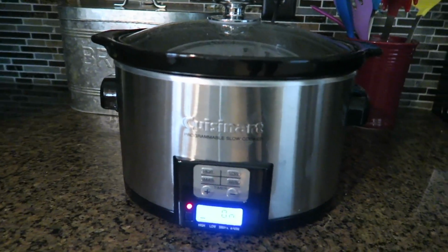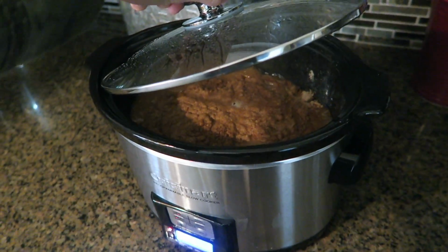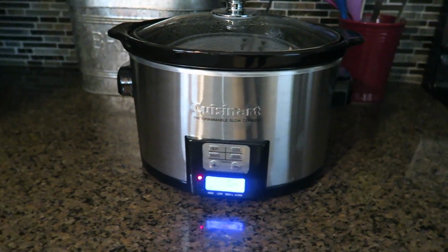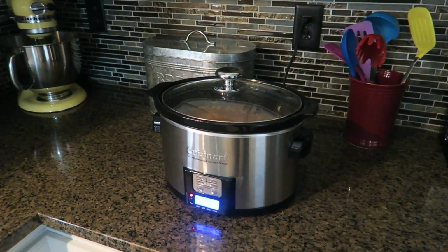Update on the crock pot, little dessert snack type thing. It does not look very good, but it smells amazing. And that's what's important, is that it tastes and smells good. So I'm gonna keep going. We have about 1 hour left and then we'll be able to try it out.